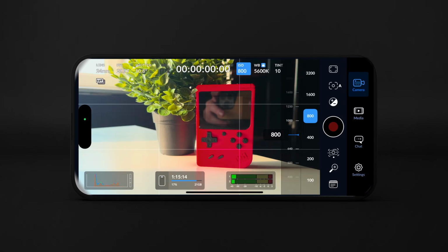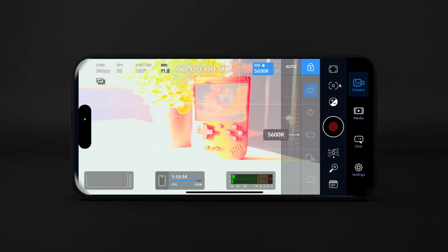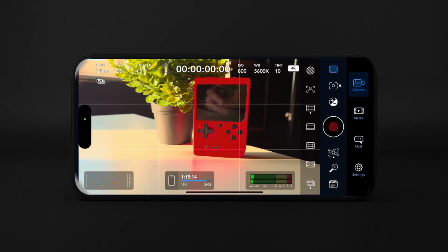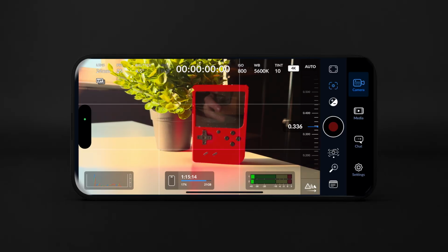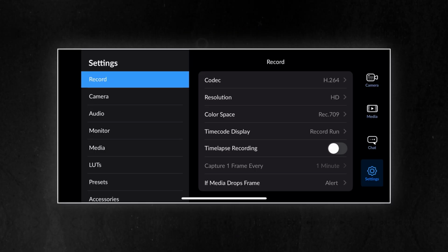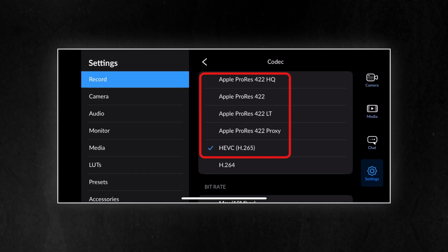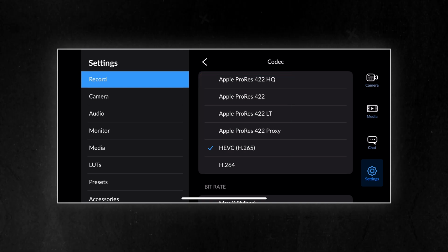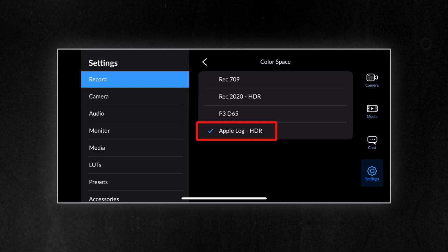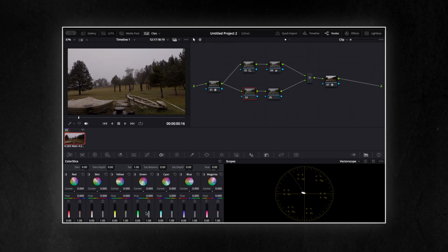This app gives you full manual control over your iPhone camera, just like using a pro cinema camera. You can adjust ISO, shutter speed, white balance, frame rate, and even monitor audio levels, all from one screen. It supports shooting in Apple ProRes, H.265, and other high-quality codecs, which gives you cleaner footage to work with in post. And if you have an iPhone 15 Pro or later, you can also shoot in log. That gives you the most flexibility when color grading your footage.